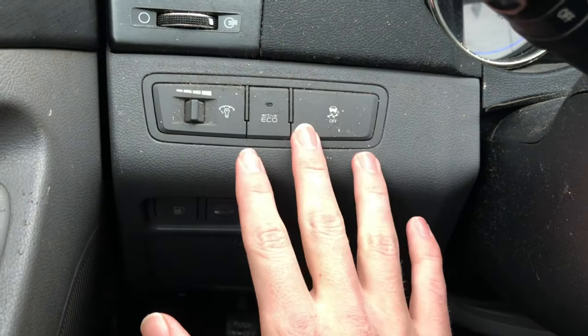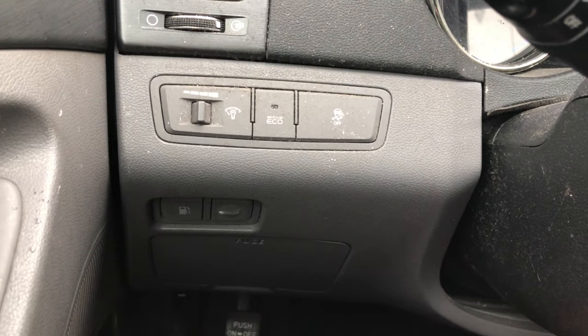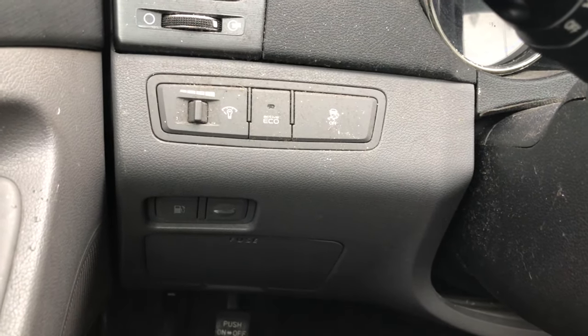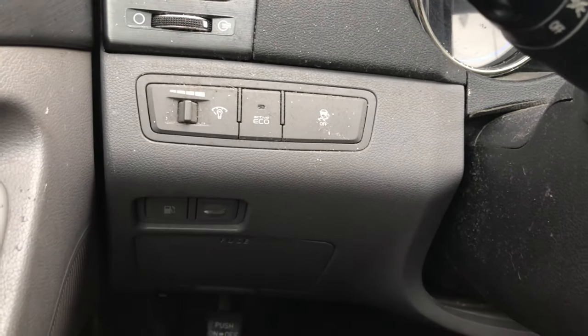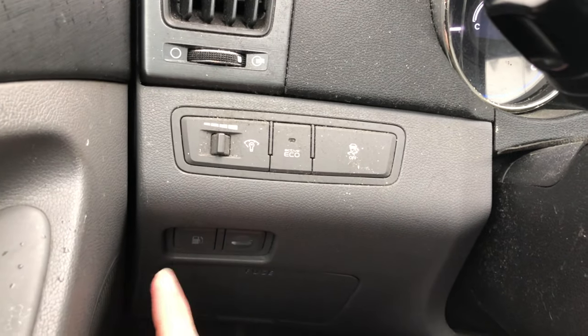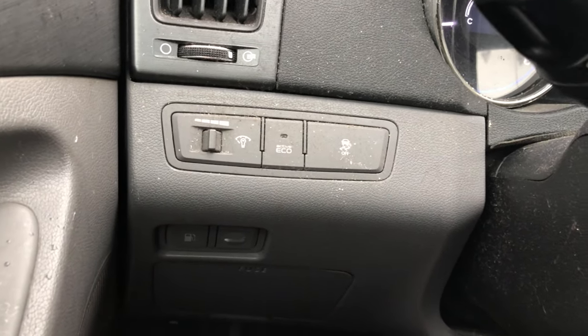So continuing with the interior of the 2011 Sonata, as you can see here, you have your eco button in case you want to try and get some better fuel economy in your Sonata. You have your traction control button in case it is raining like it is today, as you can see, the lovely weather. But you have your traction control, you have your fuel tank, you have your trunk button.